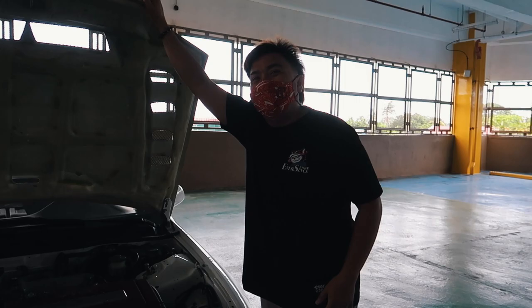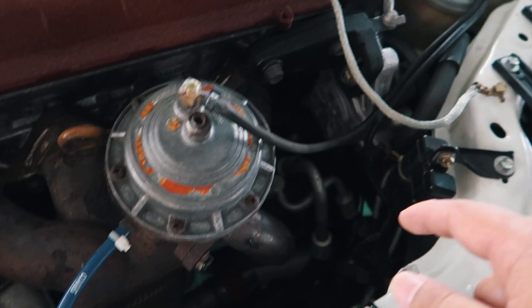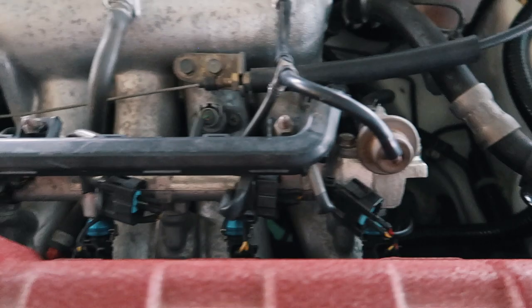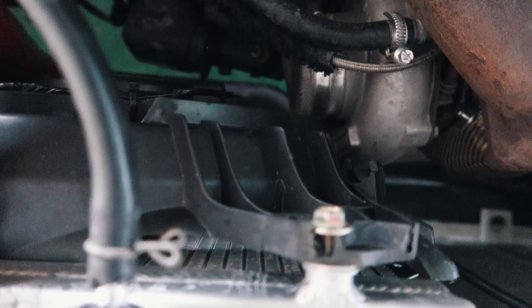Alright, so, let's get back to business. B18C, guys. Type R. Boosted. Yun lang masasabi ko sa inyo. That's the turbo. That's the wastegate. That's the boost controller. That's the all-ins suspension. Injectors. Basta makulay, may buhay. Blow-off valve. Look at the piping, solid. Hard race engine support. Coil, radiator. Kapal ah. Naka high speed fan din.